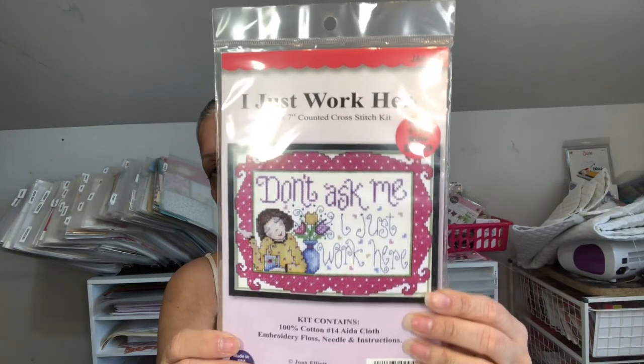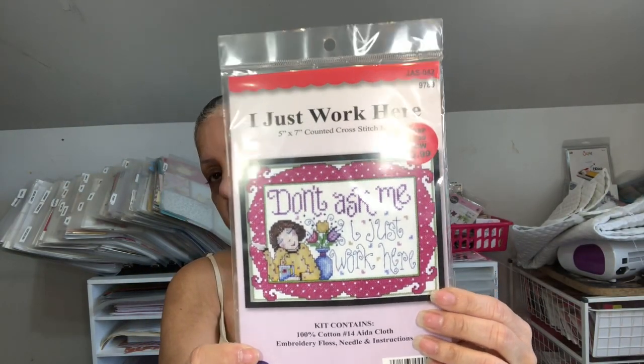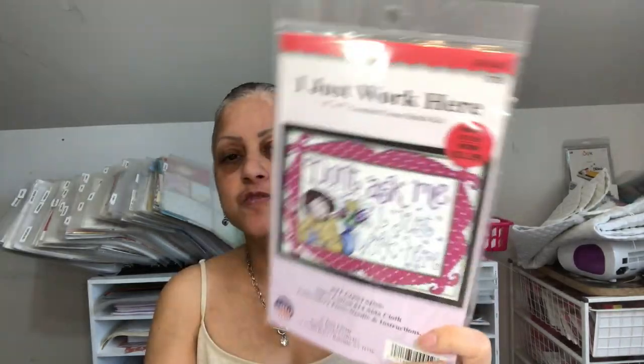Then I bought this cute cross stitch kit. It says "Don't ask me, I just work here." I thought that was cute, and I'm gonna make it and put it in my office.